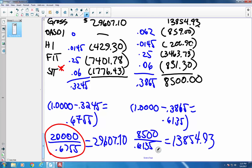What did I do? I'm off by like 41 cents. That doesn't make sense. Something's wrong here. Is that all right? That's 32.67. 0.6755. 29607.70. That's a 70. I've got to redo all these.